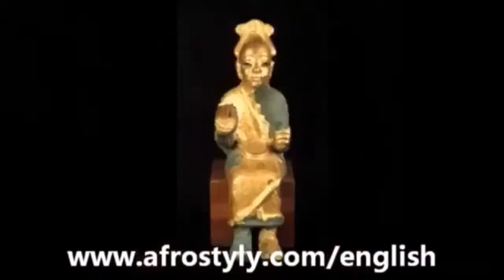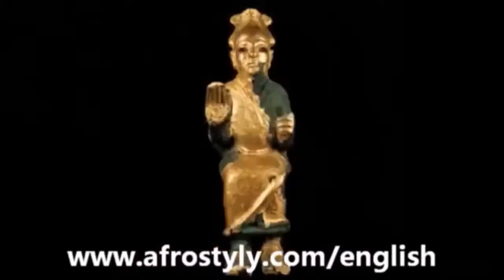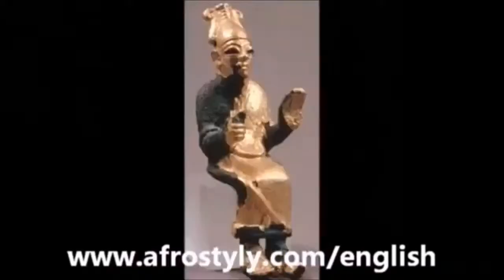The picture that he showed on the screen. It's a deity, El, the god El. Pay attention to the crown or the headdress, if you will. This is a picture from the front of the same statue, a little closer, and a little bit from the side here.